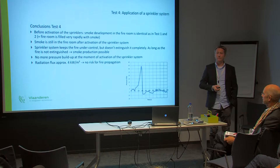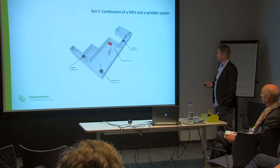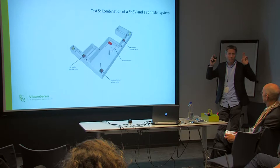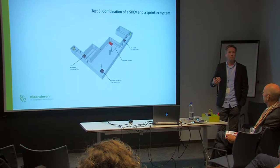Any other questions? No. Then we go on to the last one. Why did we do the last one? Because we saw that smoke extraction is very efficient if you have cold smoke. A sprinkler system limits the temperature of the smoke. So if you combine those two, it should be very effective. We did that here.